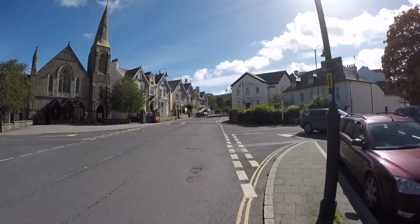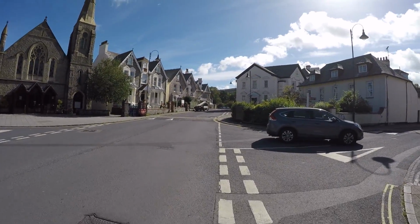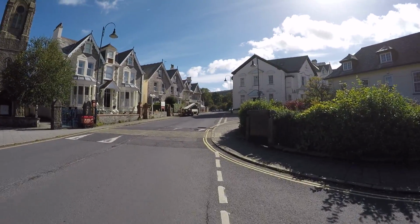So we are making our way straight up here. Keep going. Don't take any of these turnings. And you will soon see the entrance to Simmons Park.